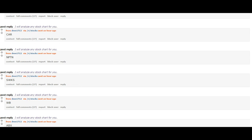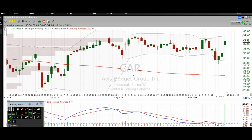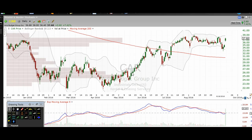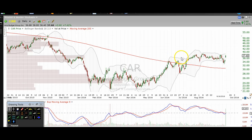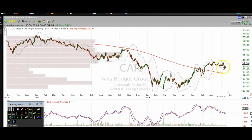Let's look at CAR. CAR, a lot of volume here on Friday.